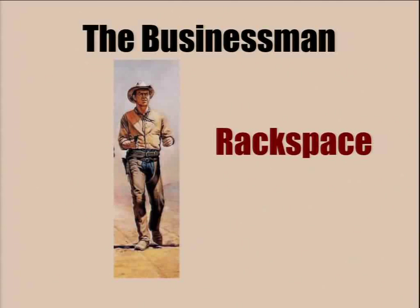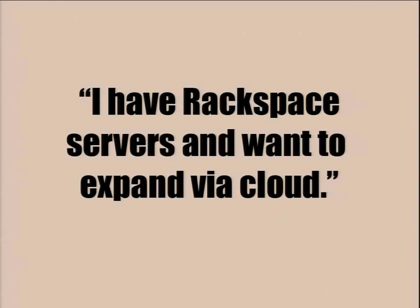Now, a few other clouds. Now we're getting off of AWS and moving into the wide world of platform and database as a service, mostly platform as a service. So Rackspace, our businessman here. The main reason to use the Rackspace cloud, as far as I can tell, is I have a lot of servers in the Rackspace and I want to branch out into cloud-based stuff.